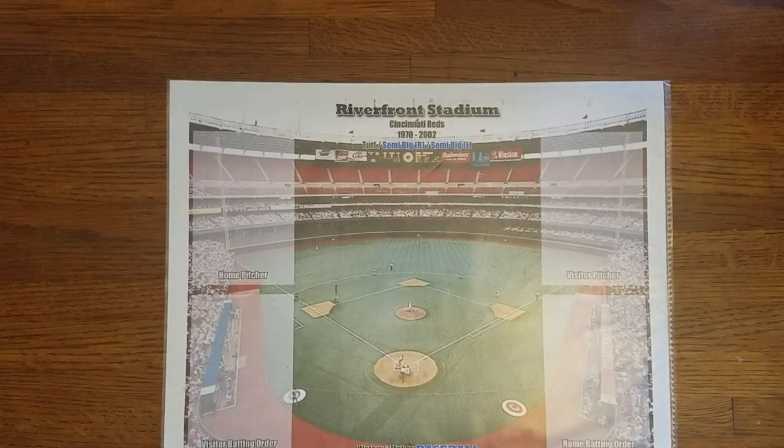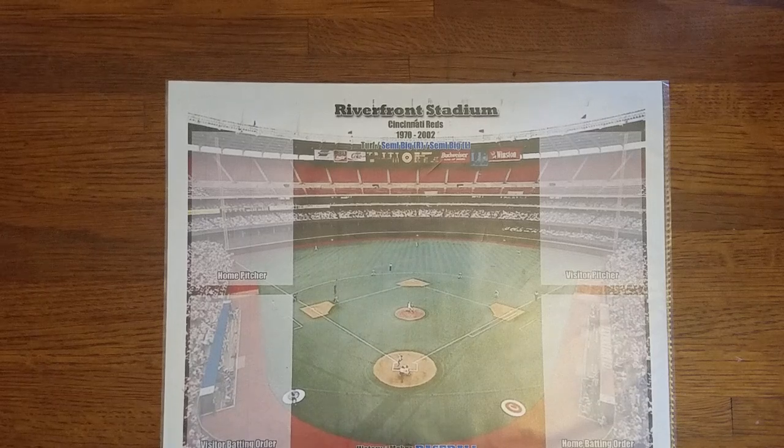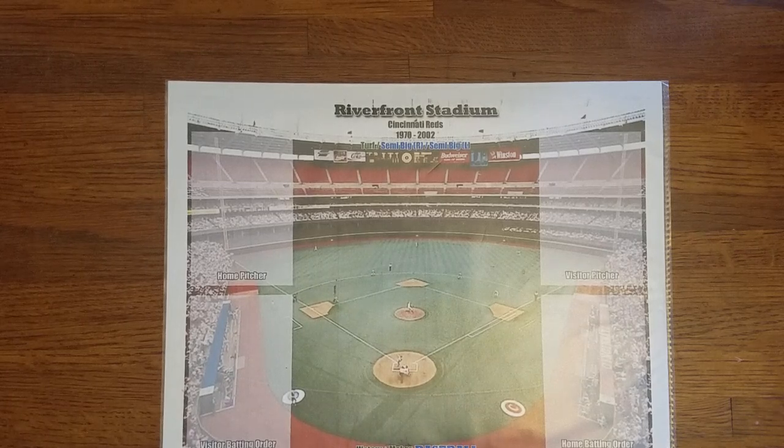All right, welcome to game number 4 in the 1975 World Series replay. Game 1 was History Maker Baseball. Game 2 was Inside Pitch. Game 3, the most recent one, was Replay Baseball. And now Game 4, we are at Strat-O-Matic, and we are at Riverfront Stadium as the Boston Red Sox lead the Cincinnati Reds 2-1. So pivotal game for Cincinnati.